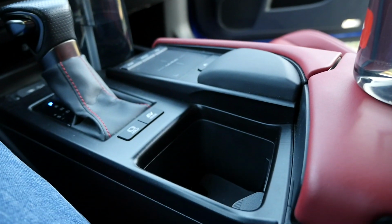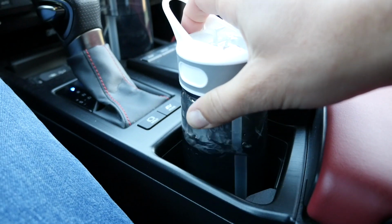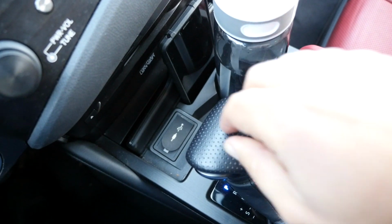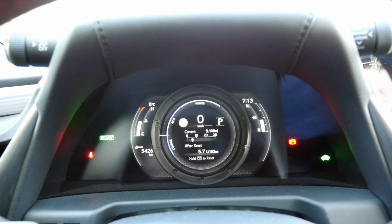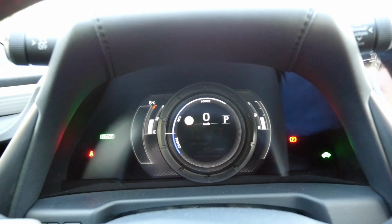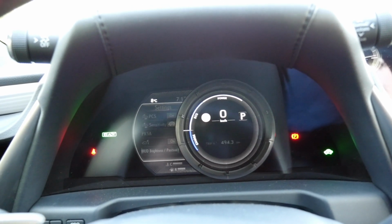Cup holders are in two places. One can hold larger bottles and the other one somewhat covers the phone holder. Next to it are a couple of USB ports under the cheapest of flaps. The instrument cluster is virtual, but with a physical halo which moves to change the display style. Onboard computer is relatively easy to use, at least compared to the infotainment system.